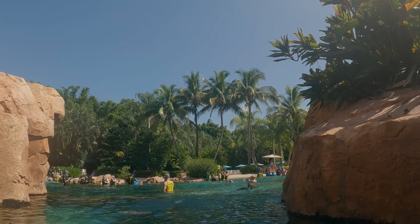All right, and here's a snack stand. They have some chips. They have pretzels. If you go over here, they have different flavors of ices and more chips. And then, of course, they have your drink machine, all of which is complimentary.